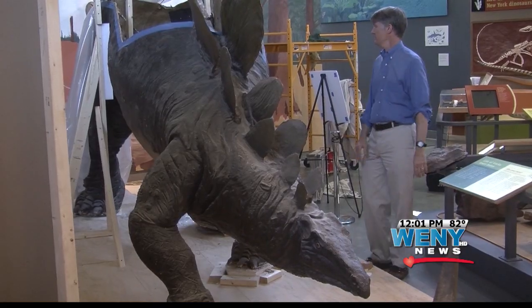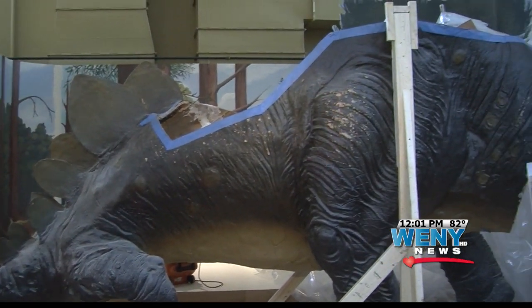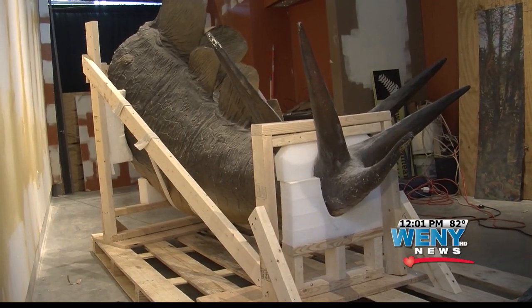This lifelike paleo art dinosaur is over 110 years old, 12 feet tall, and 18 feet long, which made it quite a challenge to move him from one museum to the other. So now he's in several pieces.